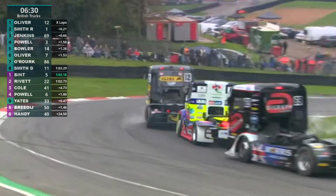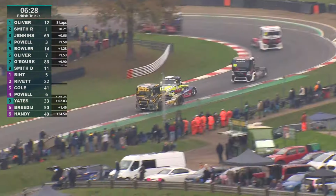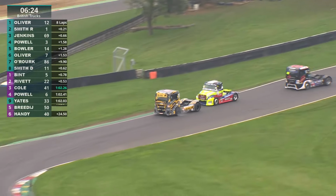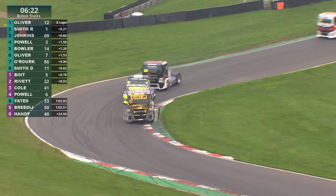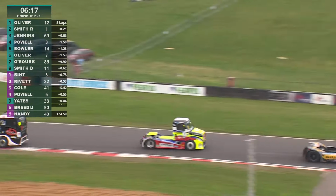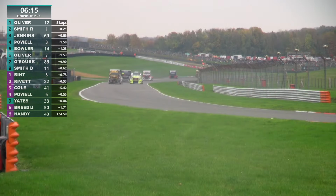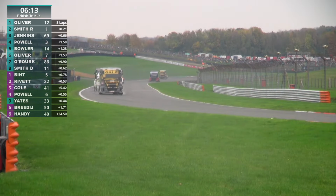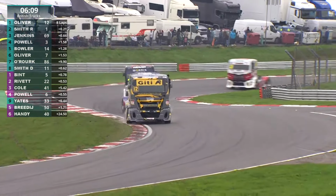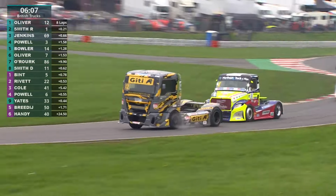And also an incident between 11 and 86, so Tom O'Rourke and David Smith at the back there. That's not the first coming together they've had this weekend, if so. Indeed not. Certainly the one that's had least effect, because we didn't notice it on the circuit, luckily. Of course, we want to get through the weekend without too many incidents, and being that last race, the last race weekend of the season, as the day goes on, the heads do get a little hotter.